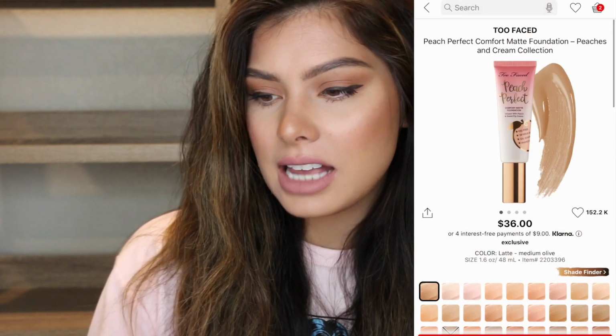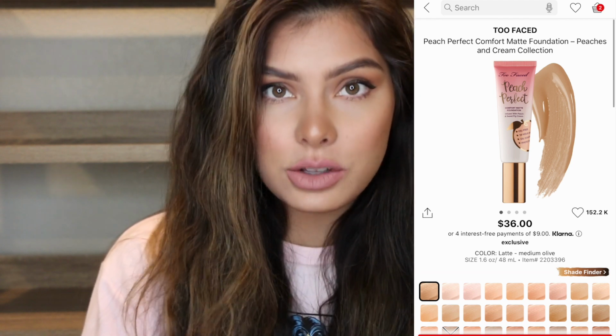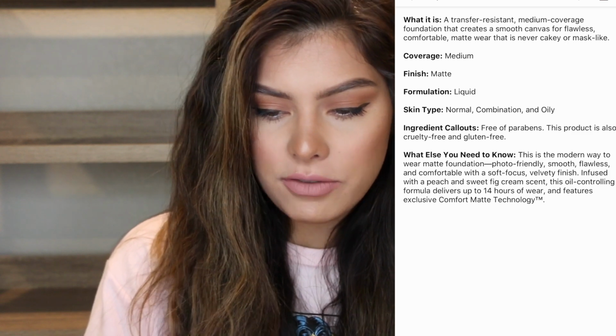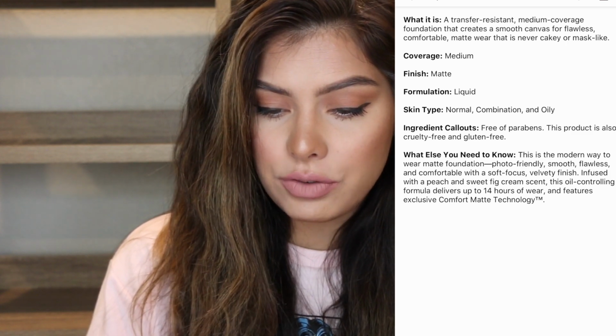This foundation claims that it's oil-free, 14-hour wear, oil control, and photo friendly. You can actually only get this at Sephora, so it's a Sephora exclusive. This claims to be transfer resistant, medium coverage, matte finish, never cakey. This is great for normal, combination, and oily. I have dry skin. Yep, I have dry skin.